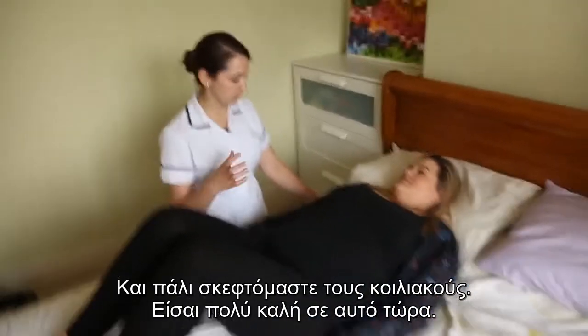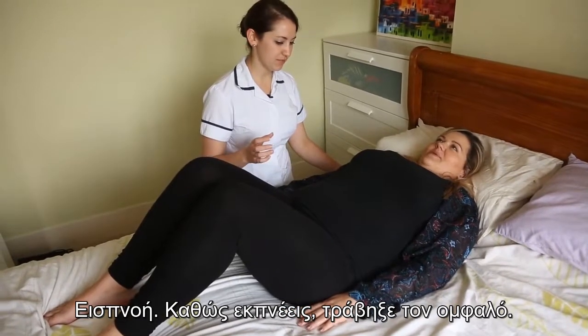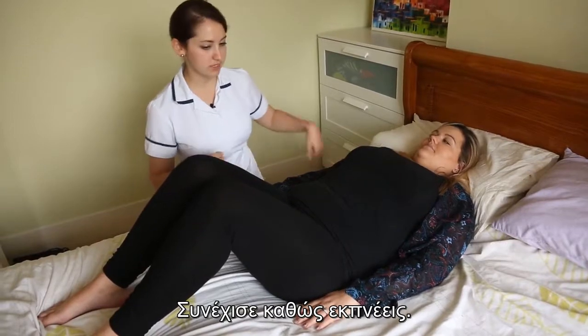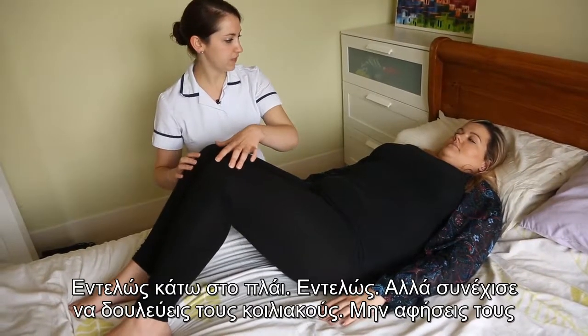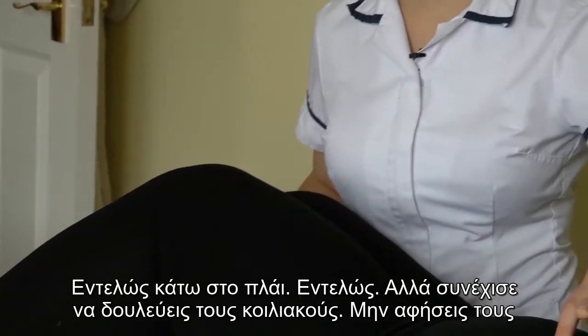So we're going to think about those tummy muscles. So you're excellent at this now. Take a breath in. As you breathe out, gently pull that belly button in. Lovely. Now keep that working as you breathe in and out. And then we're going to keep the legs together. And we're going to just try and roll them gently from side to side. Right over. Right over. But keep this working, okay?